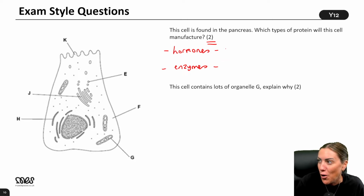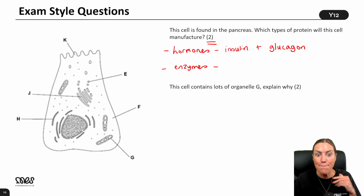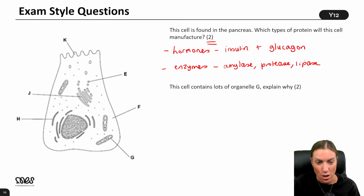Well done. So for hormones, you should be able to name insulin and glucagon, because this is the pancreas, right? It makes hormones to regulate your blood sugar. What enzymes could you name? Amylase would be correct. Protease would be correct. Lipase would be correct. Well done. So it's making a lot of proteins, this cell.